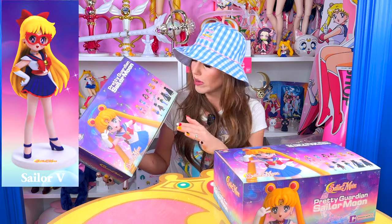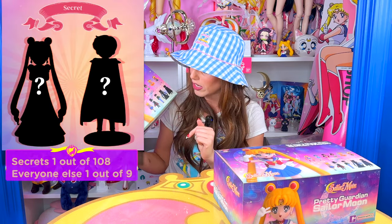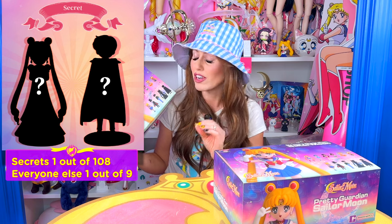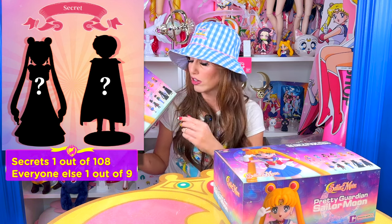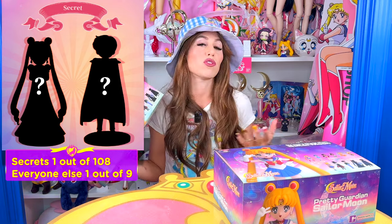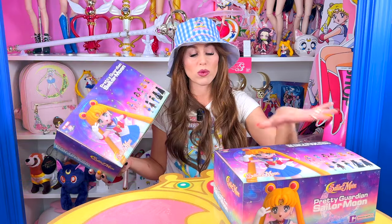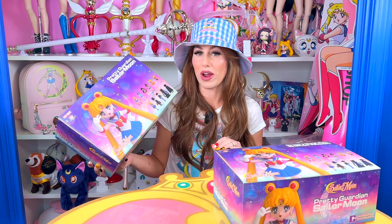There will be a lot of common ones. Every 1 out of 9, you could pull everybody except the 2 secret ones. You'll get one in every 108 blind boxes. Of course, we got Serenity and Endymion down there. So those are the 2 I definitely want to get today, because those are the ones that go for a lot of money secondhand. If I were not to pull Serenity or Endymion today, it's going to be pretty hard for me to grab them for a good price.